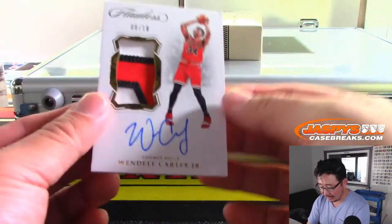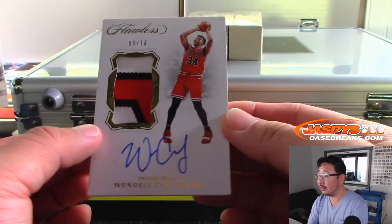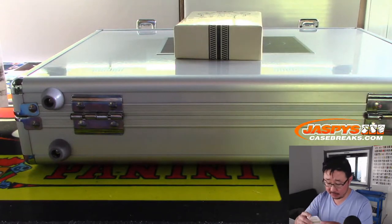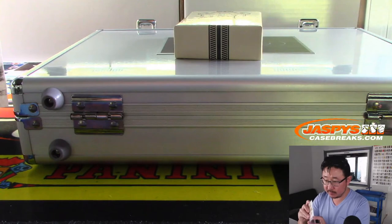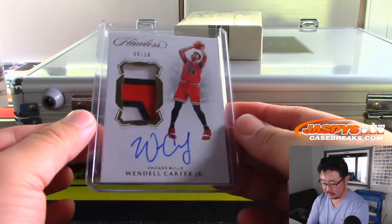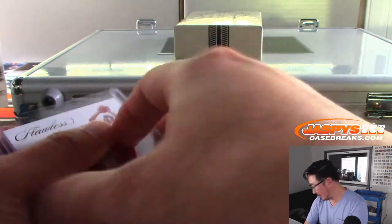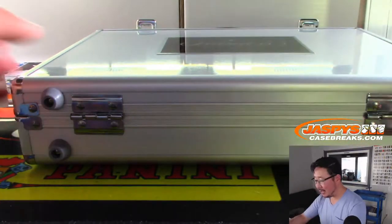And we got 9 out of 10, Wendell Carter Jr., Mr. Wendell. And that is for the Bulls, Ken with the Bulls. Yeah, Ken got a lot of spots in this one. He took a strong position on Flawless Basketball this year. All right.